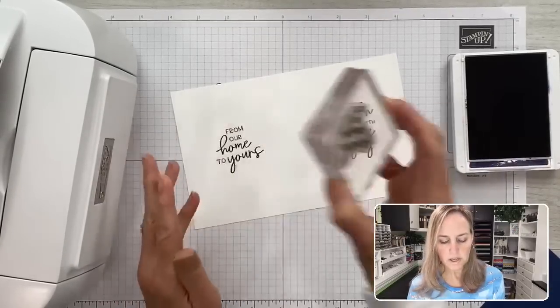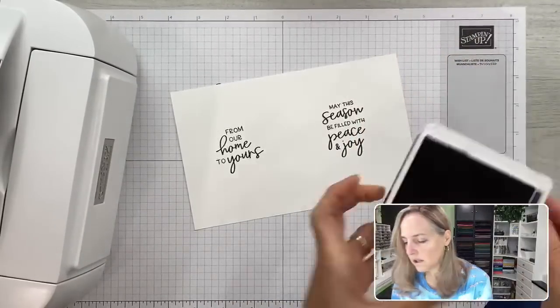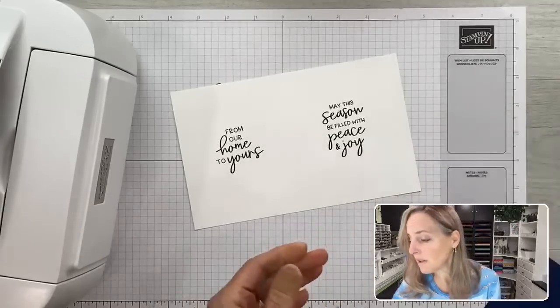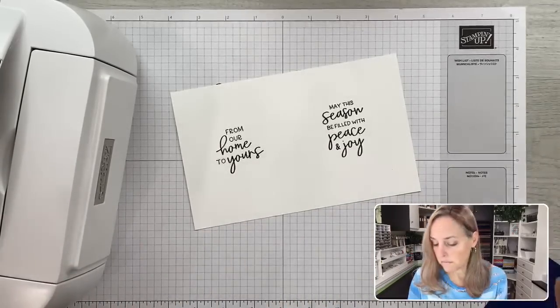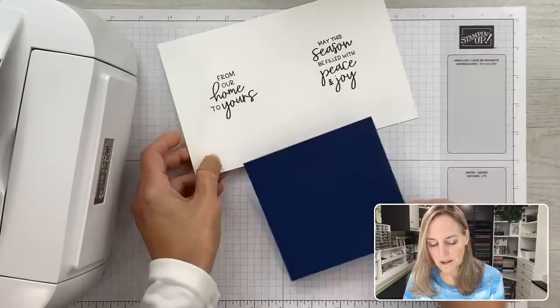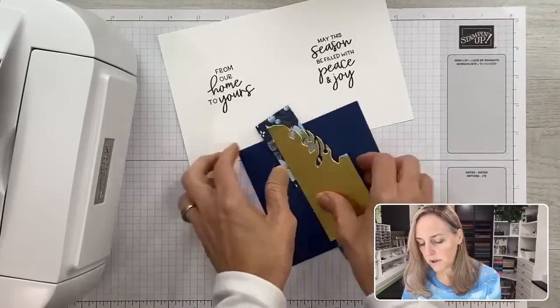Stamp that one over here. Okay, move the stamps out of the way, close up our ink pad. Always close up your inks when you're not using them because it keeps them from drying out too, and you don't accidentally put something down on them. Okay, we're ready.